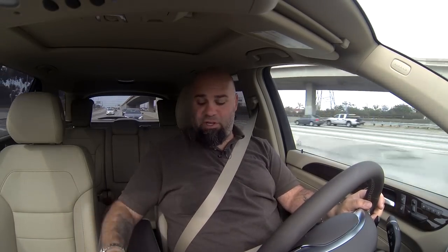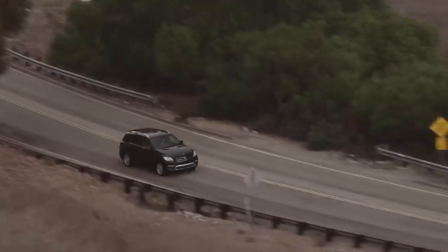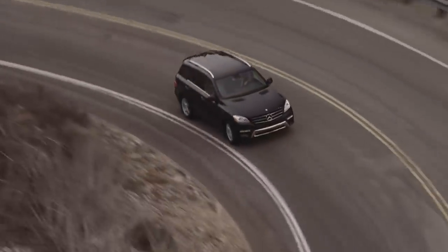So if I switch into sport now, let's see what happens. It's got an air suspension, so very adjustable, both in terms of height and in terms of dampening. Not a huge difference, though, when I switch into sport. I feel a little bit more through the chassis, but not a massive difference. I can adjust the height, too, for clearing objects or for going off-road.